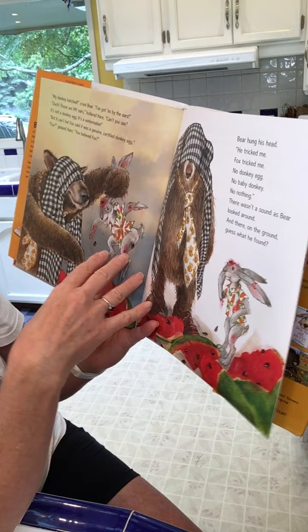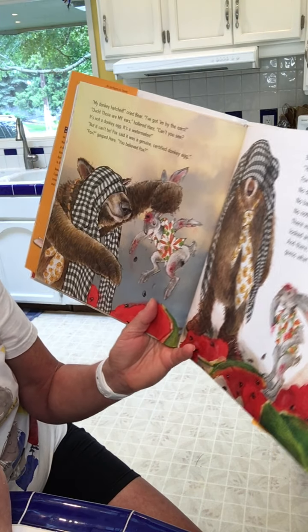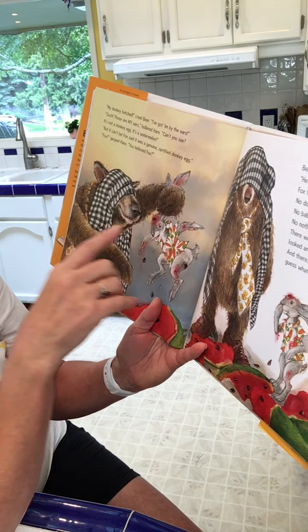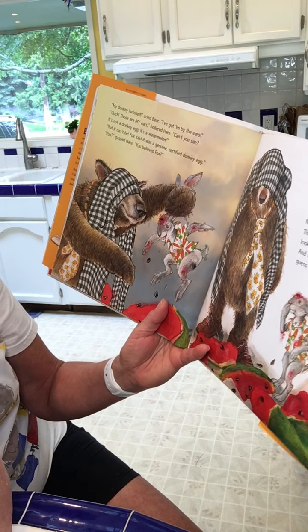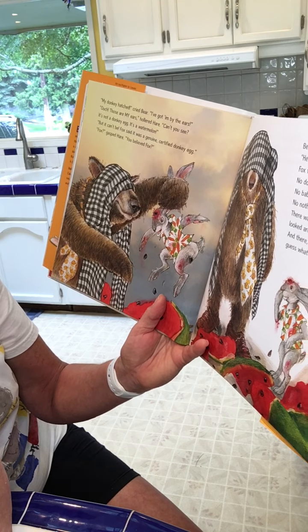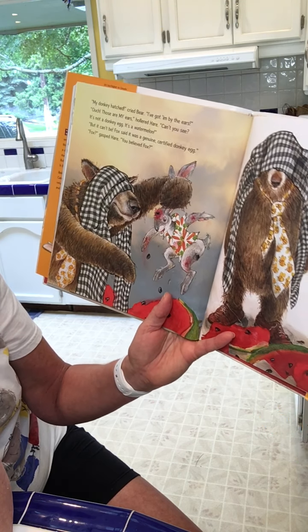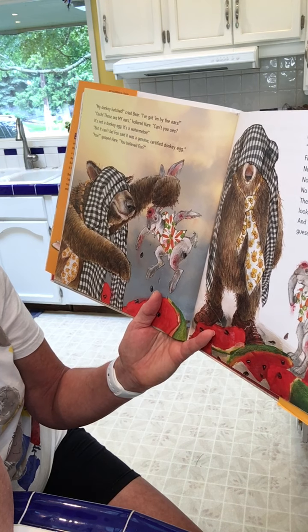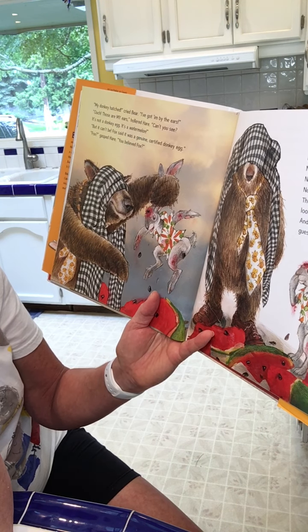Oh dear. My donkey hatched, cried Bear. I got him by the ears. Ouch, those are my ears, hollered Hare. Can't you see? It's not a donkey egg. It's a watermelon. But it can't be. Fox said it was a genuine certified donkey egg.